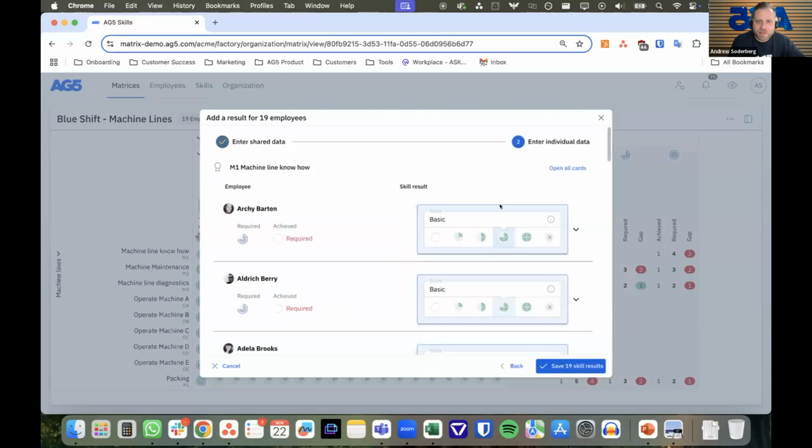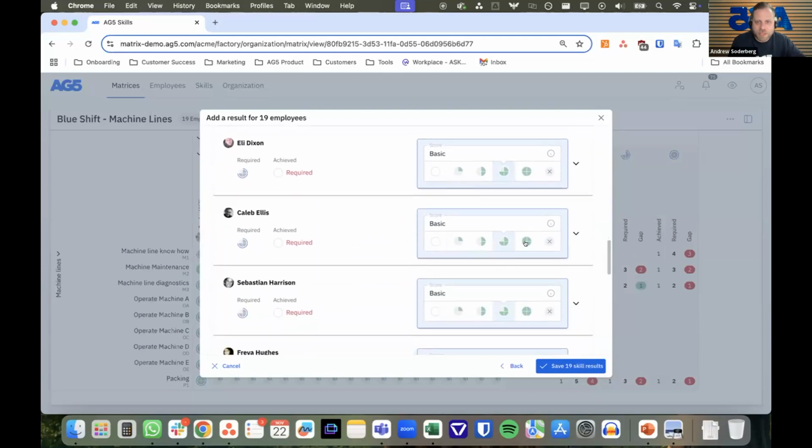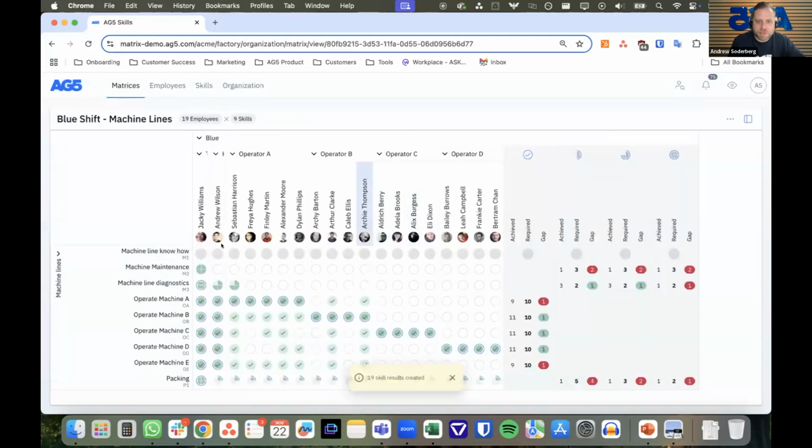We'll click next, and this is telling us in summary all the results that will be added. Perhaps one colleague, Caleb, really excelled. So we're going to save these 19 results, and boom, there you go. They're all in. So that's how you close a gap in AG5. It really is that simple.